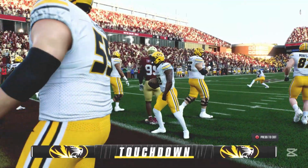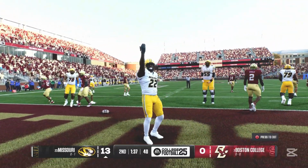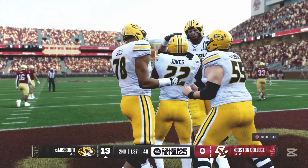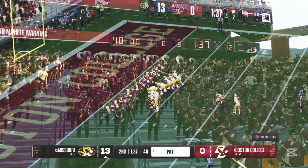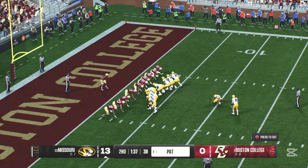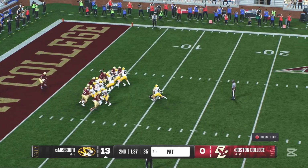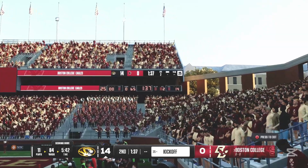Touchdown, Missouri! And I love the bounce back for this offense. We lost a week ago. Let's put that in the rearview mirror. That game's gone. Let's improve. Let's get better. So far in this first half, they've done just that. Getting set for the point after. And the extra point pushes the lead to 14.